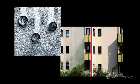Now there are 300,000 buildings in Europe already painted with Lotus sand paint. They're self-cleaning. And one amazing thing is that if you get a teaspoon and paint it with Lotus sand paint and put it in a jar of honey, when it comes out, it's completely clean, not a hint of stickiness.